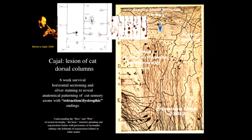Then they stop somewhere in the white matter behind the lesion. Cajal thought that the axons actually eventually die back to a sustaining collateral. But we now know that that's not true. The axons actually persist in the white matter indefinitely. And the question is why? They end in these little strange dystrophic end balls. He drew them here. They take a variety of shapes.